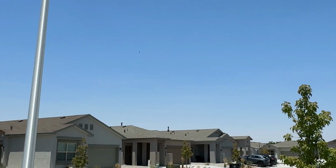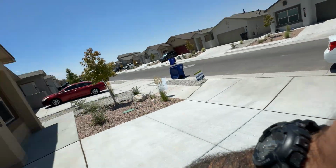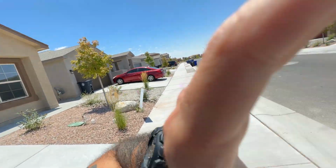It's about, what, 95, 97 degrees. I'm out here in shorts and my canes, very comfy like, right? Because when we're touring homes, there's a lot of walking that we do. Without further ado, let's check out this house, this awesome floor plan with this awesome color scheme that they got.